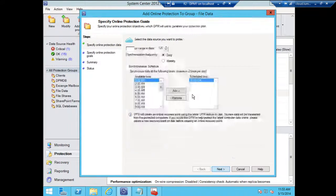I can specify my online protection goals. I can do it daily or weekly. I can provide one recovery point per day or per week, stored for 120 days. If I put 2 recovery points up in Azure, I can have 60 days of retention time for my recovery capabilities.